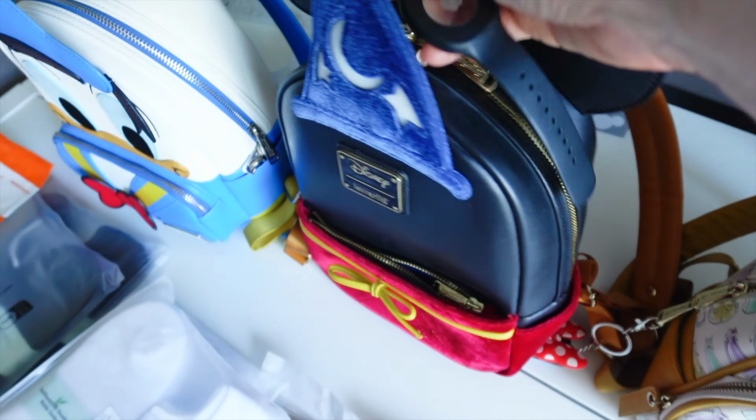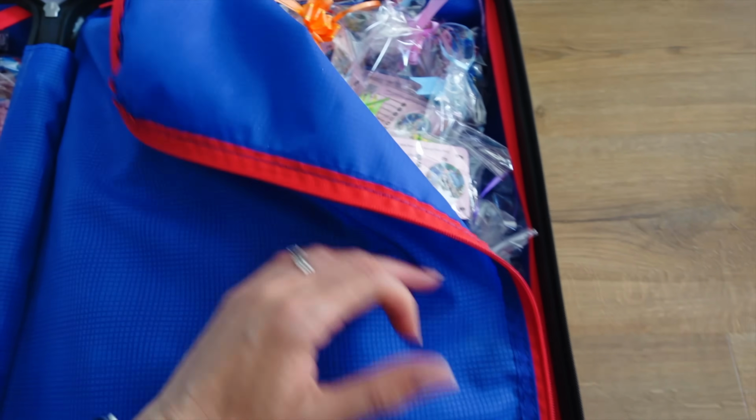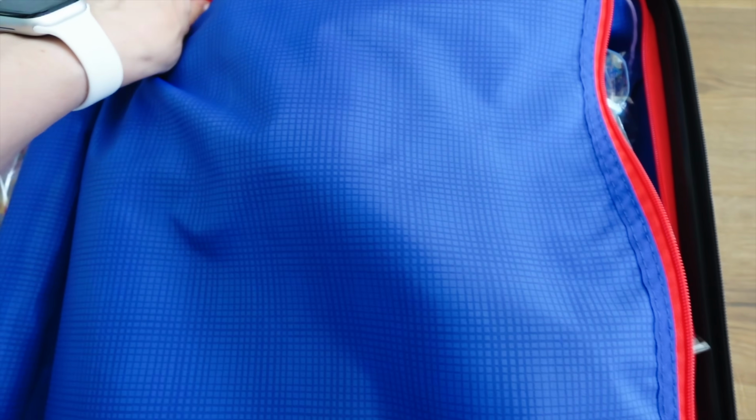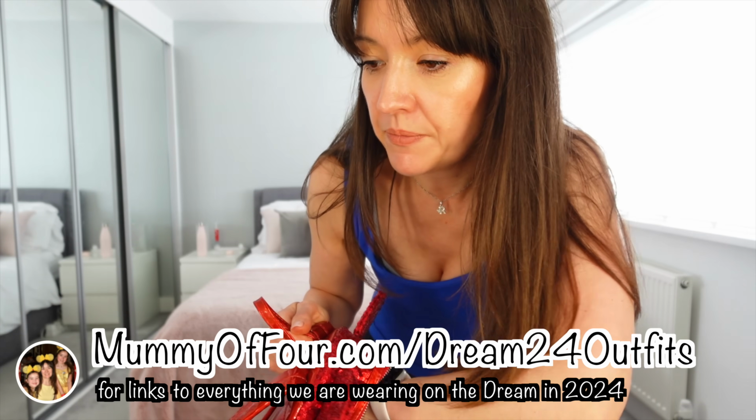Whoa, whoa. Slight break from packing. So the pixie dust is done. I have actually filled up the best part of two of the little carry-on cases full of pixie dust, but then when those are empty, we've got space for merch. That's all good. I have packed my red dress into here.